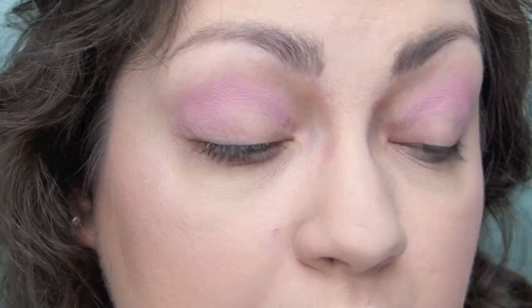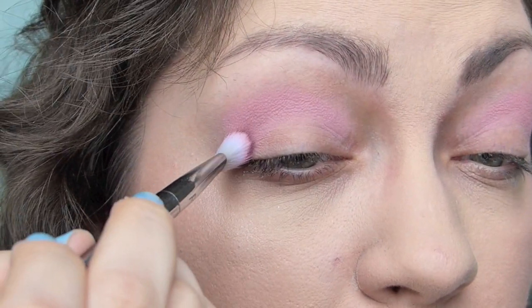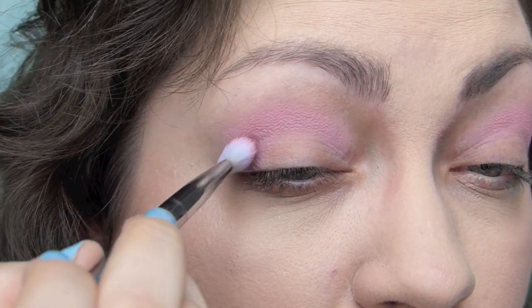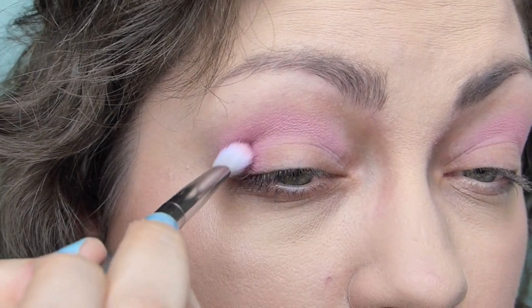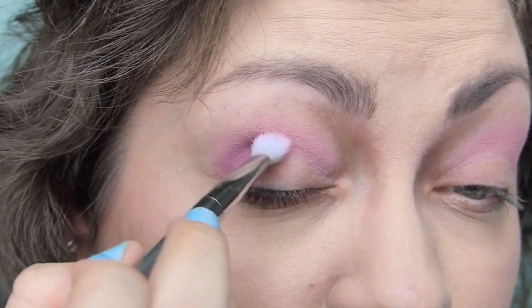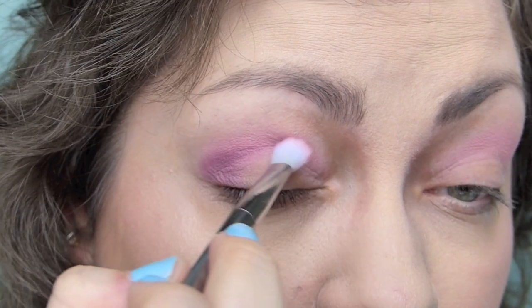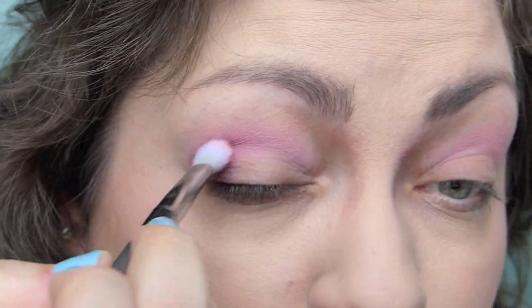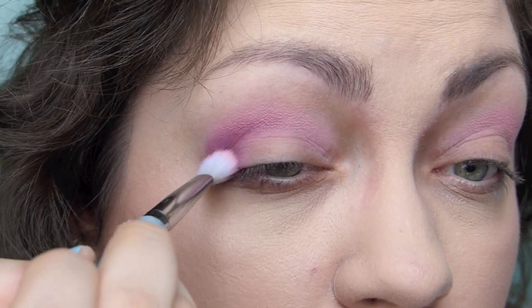Then just to deepen that up, I'm gonna use the same brush and just go right next door to the matte shade from Leo. Very lightly adding that onto the brush and then putting this on the outer portion, a little bit on the lid, a little bit on the crease, just kind of in a circular shape almost, and then just dragging whatever excess you have into the crease and very lightly into the middle part of the crease. I'm not going all the way. Just that little bit.